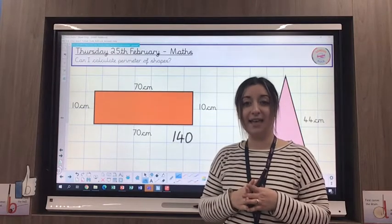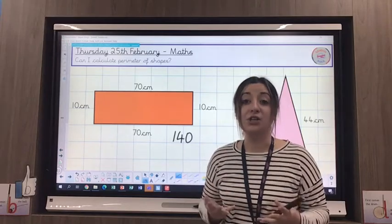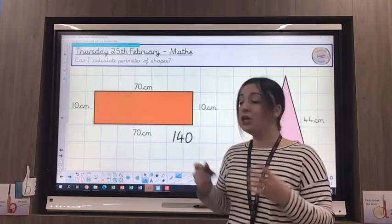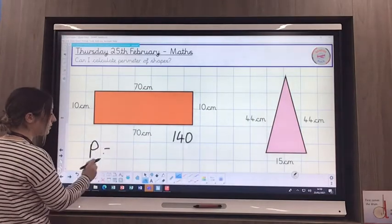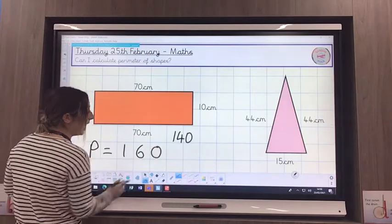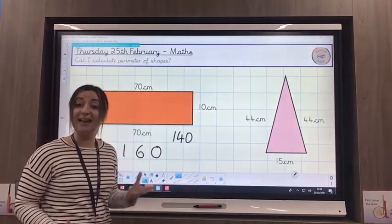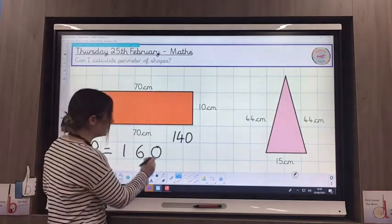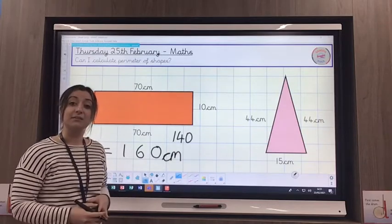What did I forget to say? What did I say in my previous slide? You've got to use the right unit of measurement. So my perimeter for this shape, I'm going to put P equals 160. And don't forget the unit of measurement that you are looking at, which today is centimetres. So I'm going to put 160 cm, which stands for centimetres.